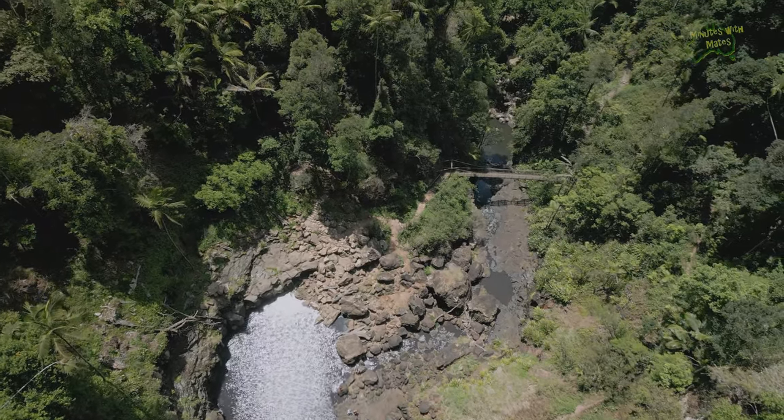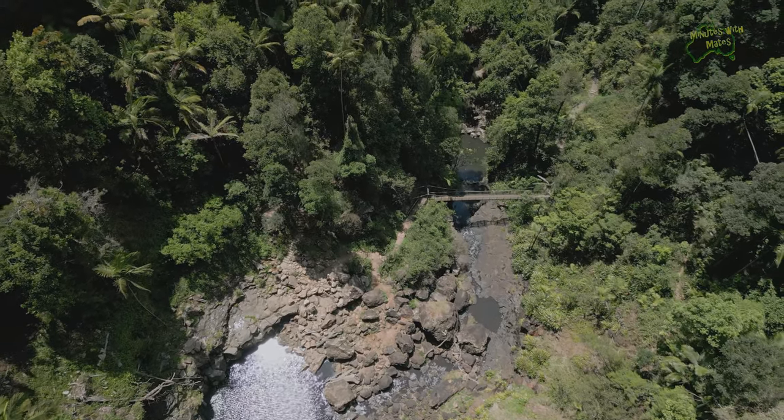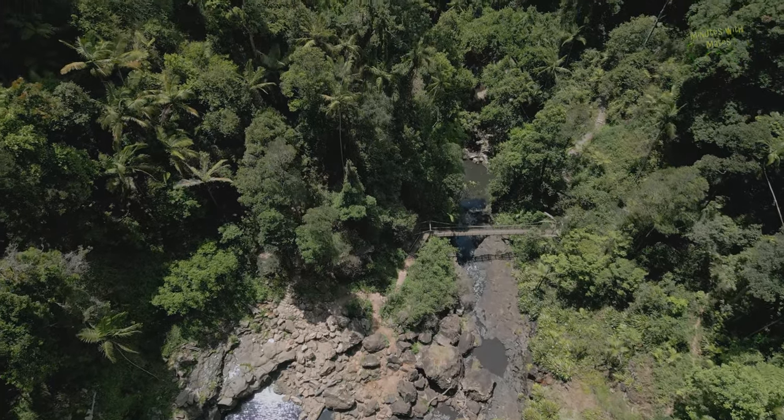There are walks down into the valley which take you behind the base of the falls and further along to rock pools where you can swim.